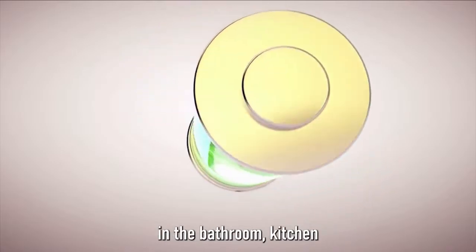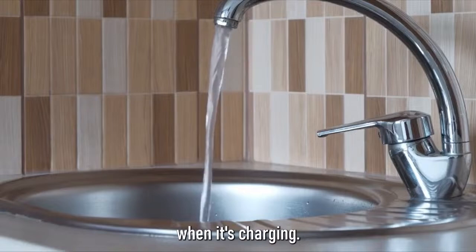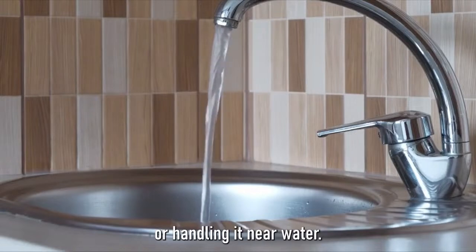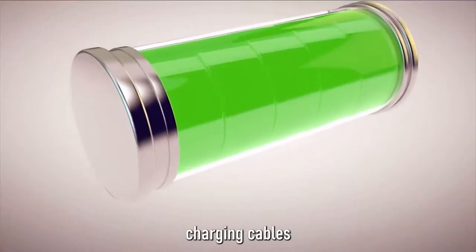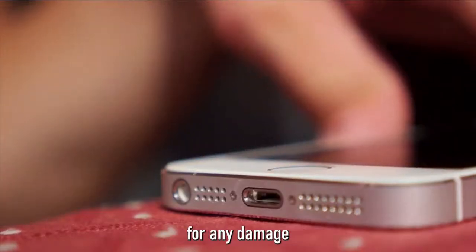To avoid electric shock, it's essential to be cautious when using your phone while it's charging. Avoid using your phone in the bathroom, kitchen, or near any water source when it's charging. Always unplug your phone before cleaning it or handling it near water. Additionally, be sure to use only certified charging cables and power outlets, and regularly inspect them for any damage.